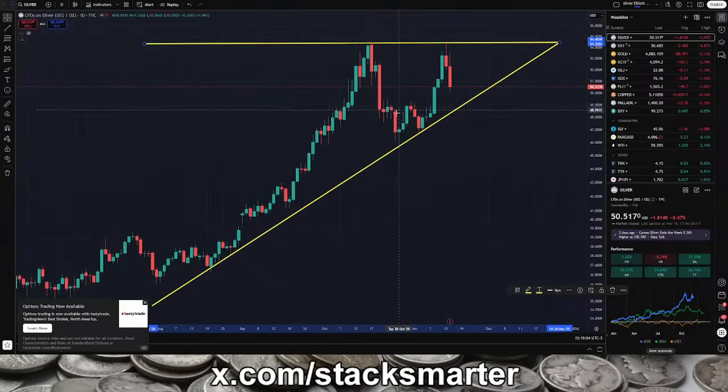We see a flat top with a series of higher lows. Buyers are stepping in when we have corrections. And let's get into, hold on.